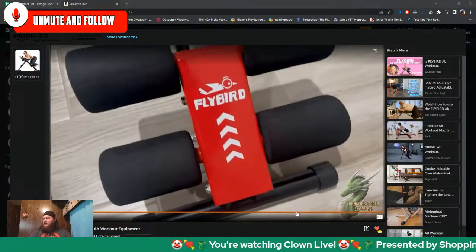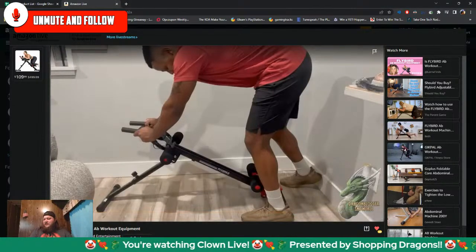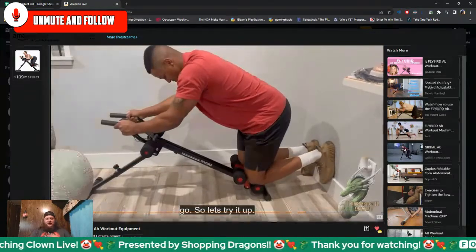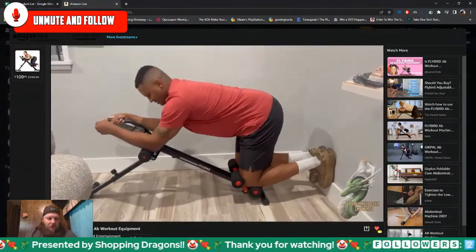With the Flybird bench, you can mount it and then put your knees to your chest like this, like we just watched. Very, very cool.